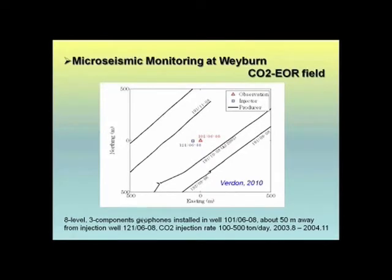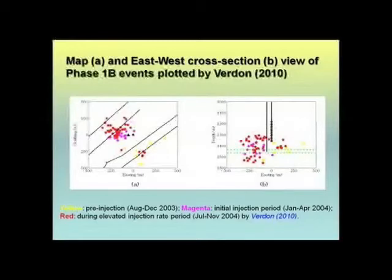So they have an 8-level, 3-component geophone system installed in the observation well. And the distance between the two wells is about 50 meters, with a CO2 injection rate of 100 to 150 tons per day from August 2003 to November 2004. So let's look at the result recorded by the geophone system. This figure shows the map and the east-west cross-section, the right side, views of the phase 1B events plotted by Dr. Verdon.